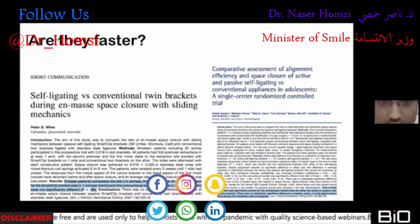So okay, the next study that I was citing was by a group in the UK who clearly stated that the time to initial alignment was significantly shorter for the conventional brackets than for either the active or passive self-ligating brackets. There was no statistically significant difference in passive, active, or total space closure times among the three brackets that are under investigation. There were some conventional brackets and self-ligating brackets. So this is absolutely opposite to what we are pushed to believe.